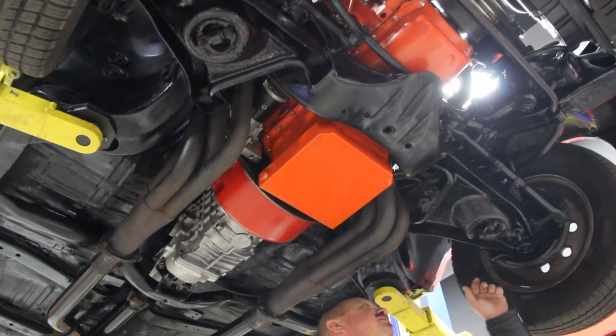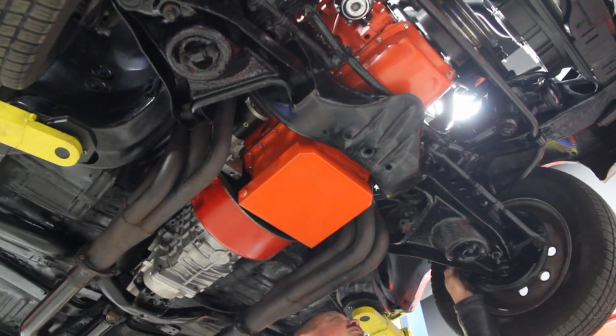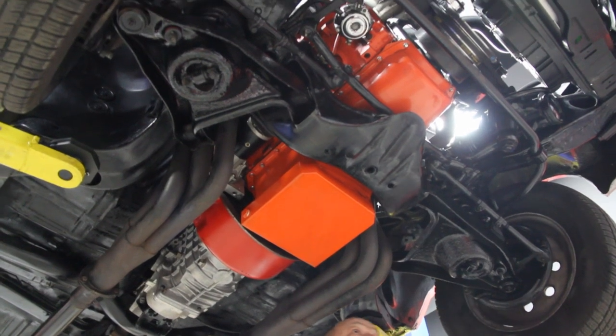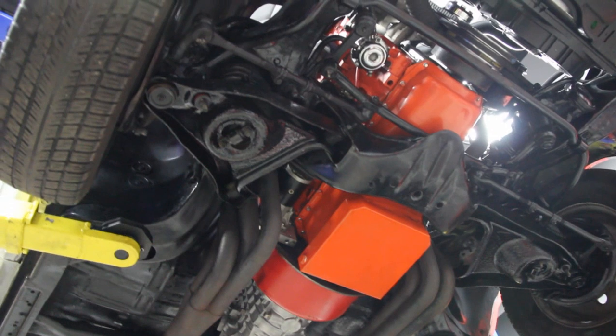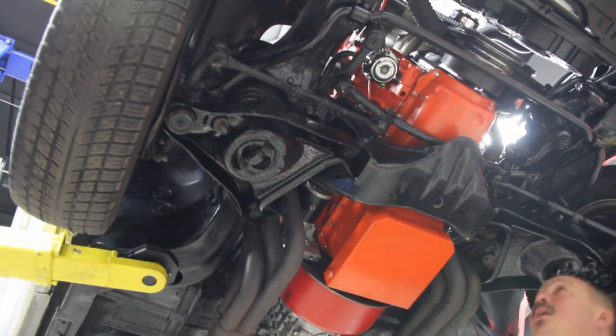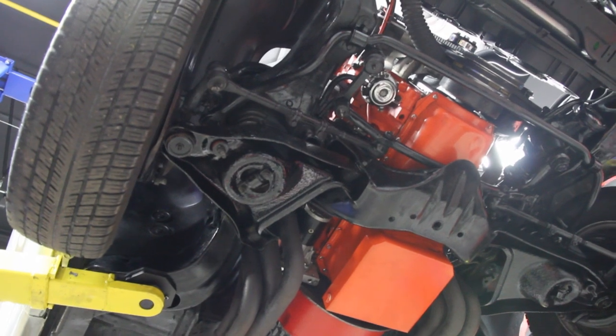Brand new ball joints top and bottom. Looks like the brake calipers are fairly new. My flex lines are in good shape. My bushings are definitely new. I still see some of that gold coating on them, so they're not very old at all. Steering gear's all in good shape.